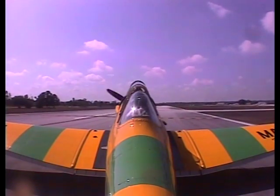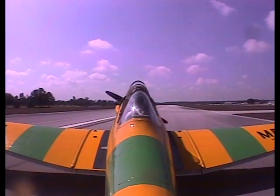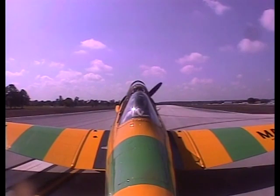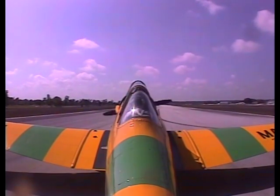Ground, Texan 2. We'd like to taxi, but we'd like to do a simulated ground loop on 2-4 before we head back in. Texan 2, that's approved. Traffic straight ahead, 1 mile. Remain clear of runway 33 at all times. We'll remain clear of runway 33, Texan 2.